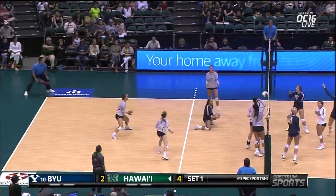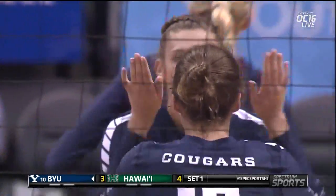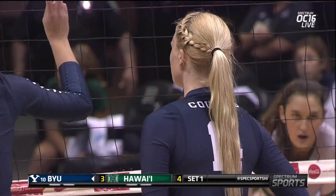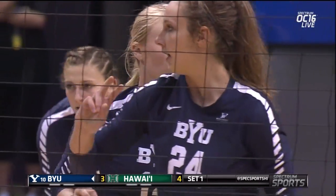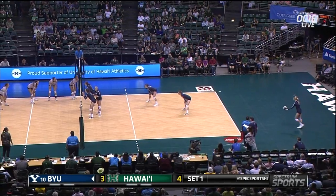That one dug it back over the net, and a second rip at it by McKenna Miller, 6'1 sophomore from Murrieta, California, averaging 3 kills per set. She's a preseason All-West Coast Conference selection, was a conference first teamer as a true frosh last year. And a freshman of the year in the conference.